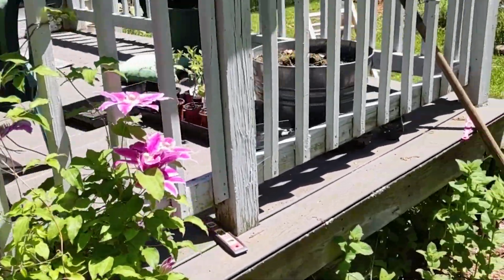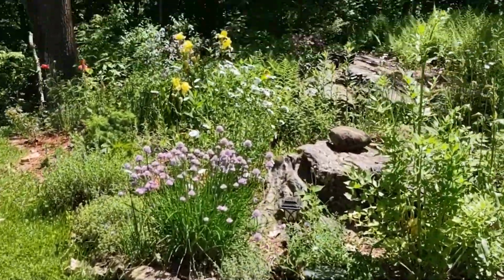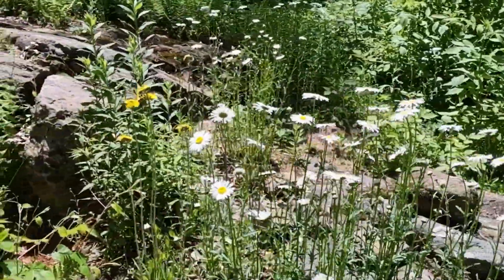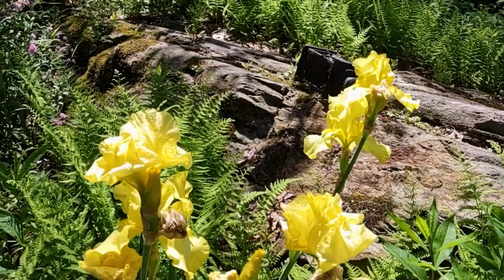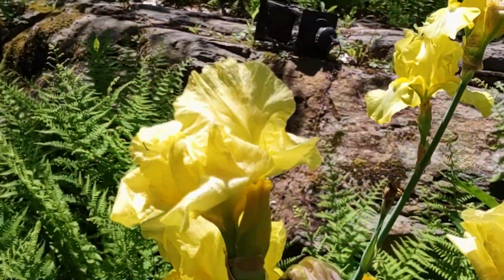Over here in the perennial herb and flower garden, we have some chives right here that we ate many of. We got some daisies that are native and we left in here. We've got a big yellow bearded iris that is getting a little out of its prime now, but has been very beautiful. Really impressed us this year. Just put it in last year.